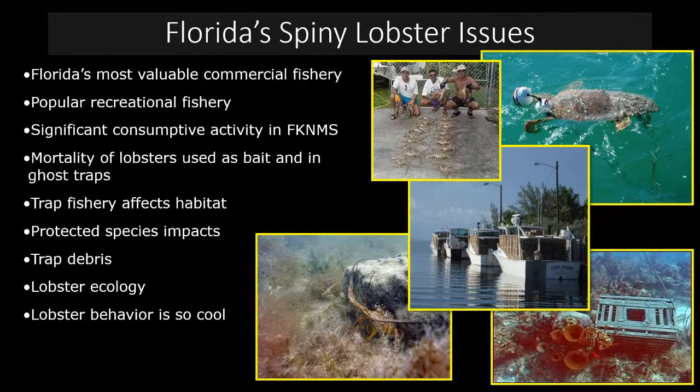Popular recreational fishery. We have sold I think, 300,000 recreational lobster licenses. Turns out only 150 of those thousand are probably used. We give away a lot of licenses now with free licenses. It's a great way to make money, but it's really hard to do math on people who buy a license or get one free.